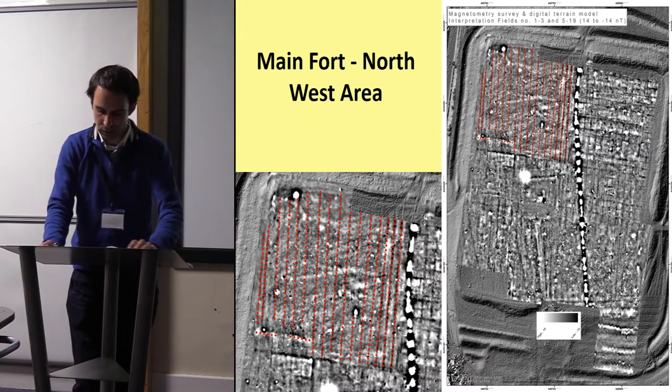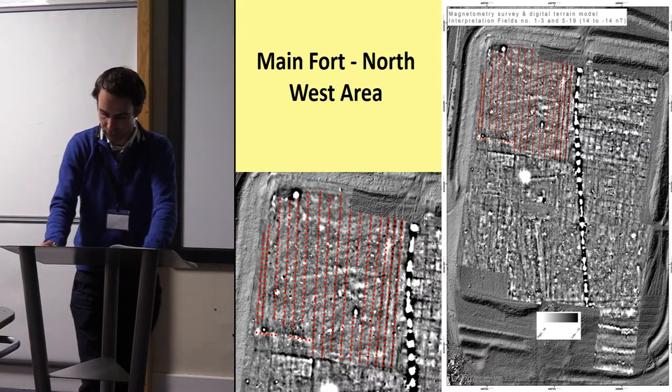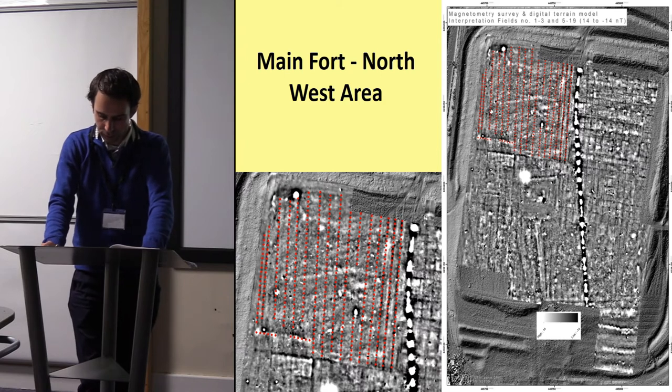The geomagnetic survey could cover the entire inner area of the fort. The results allow us to confirm information from previous archaeological work, mainly the excavations from the late 19th century, but also enrich our knowledge thanks to the identification of new details and new structures.